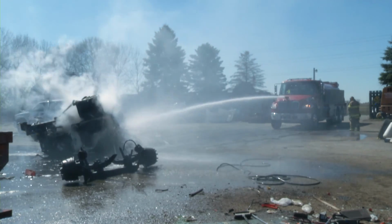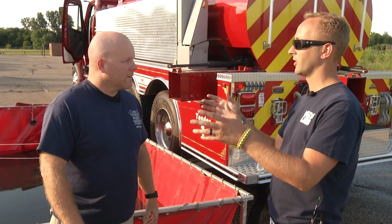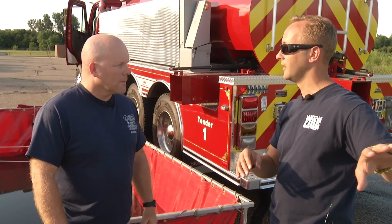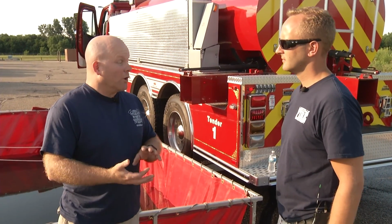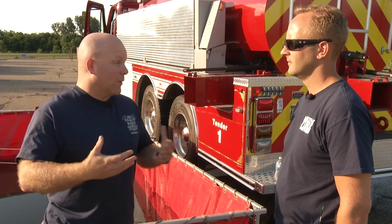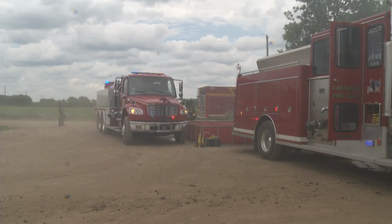Okay, excellent. So kind of paint a picture for me of what the scene looks like if we're on a structure fire out in the county and we're using this type of scenario. Absolutely. So the first arriving engine will use the water supply that they have on that engine. So it's 600, 650 gallons. Big fires use a lot of water. I mean, it's not that hard of math. Big fire, big water.